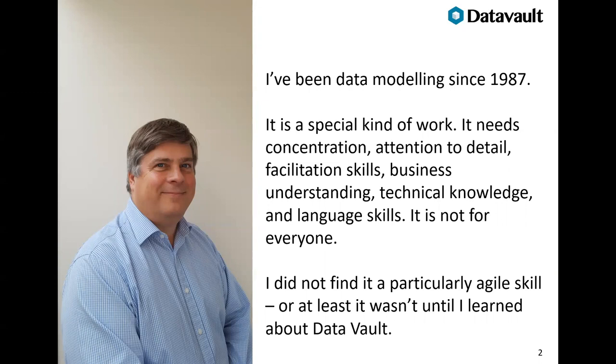Now, data modeling is not really well known as an agile skill, but when I learned about Datavault, I found that it provided me with techniques and patterns I could use to move that modeling skill into agile ways of working, you know, refactoring, incremental build out, and so forth. So I'm finding Datavault modeling very powerful.